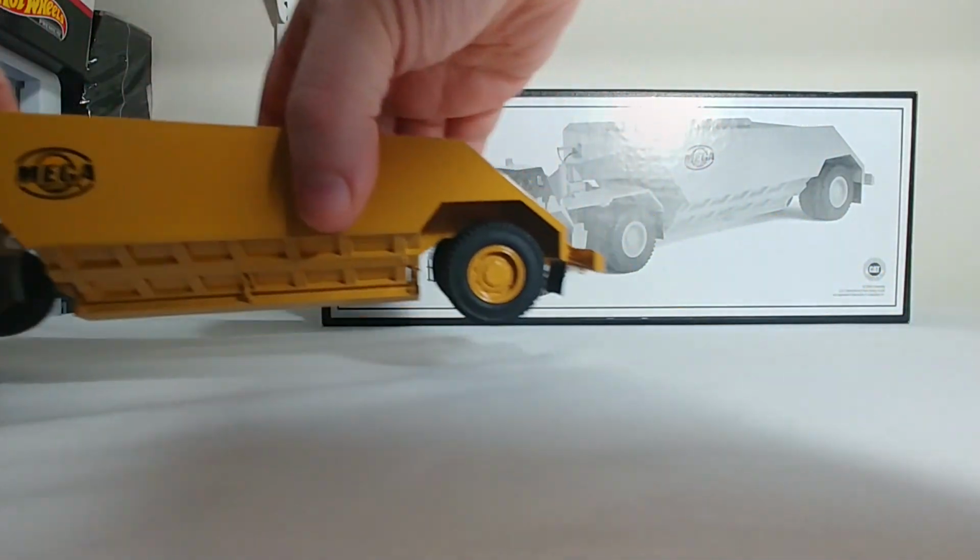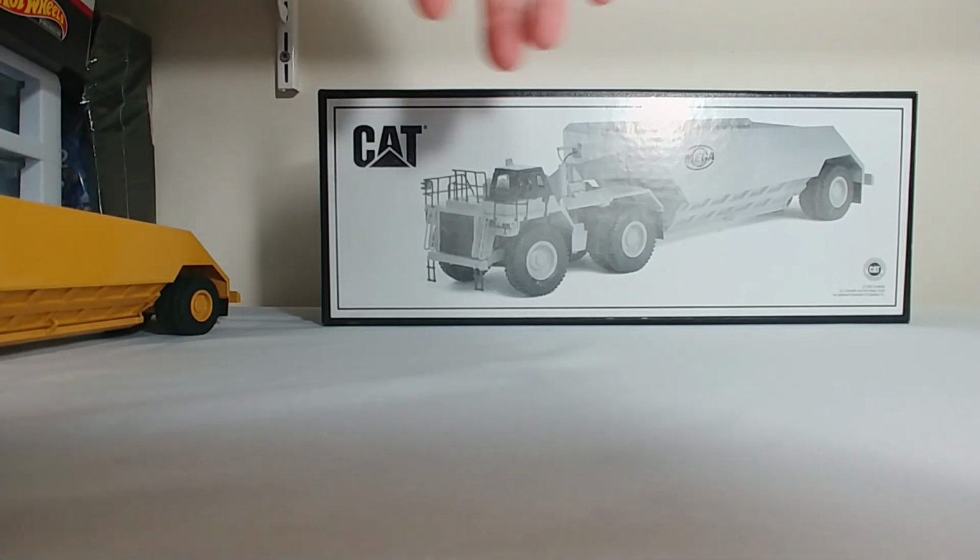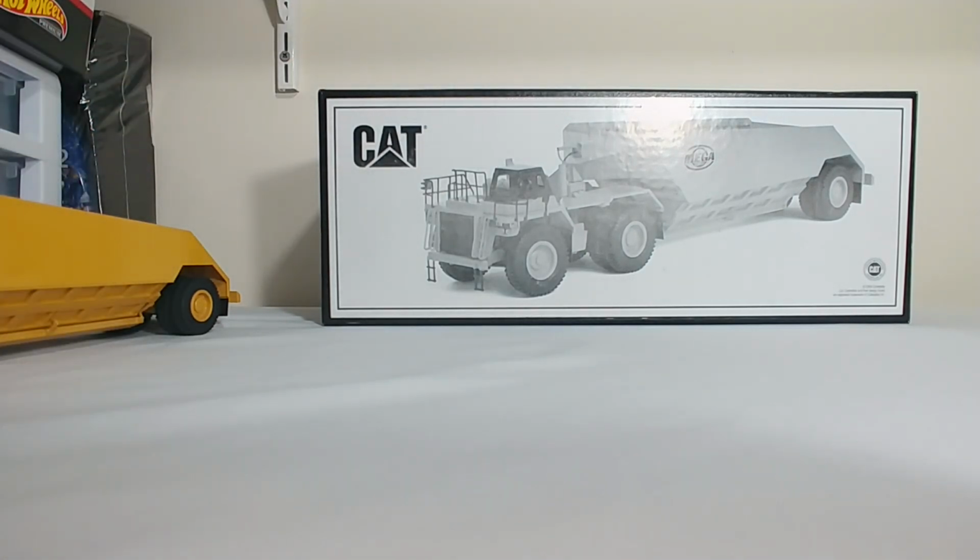Move the truck out of the way for a moment. And again, I apologize. We're operating in my smaller area for reviews today. I'm actually doing this at my other area inside my house.